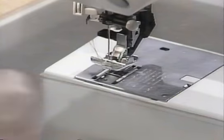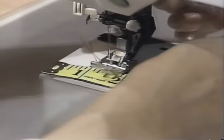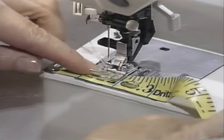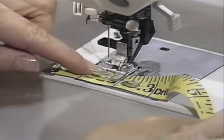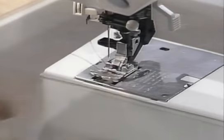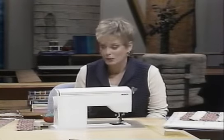I've moved my needle position so that when I place the presser foot down at the inch mark, my needle is going at the half inch mark. I've moved the needle position. If you are unable to move your needle, simply place a mark or use a magnetic seam guide to mark where the half inch mark from the needle would be placed.